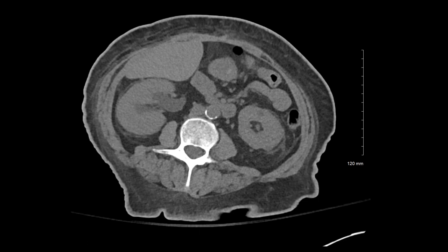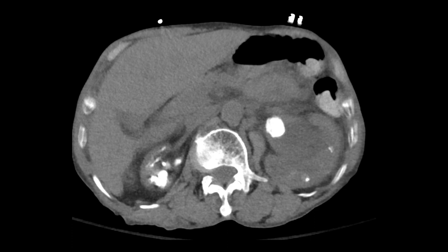So getting finally into our cases here, here's an axial image of a CT. This right kidney you can see has some fluid which is obstructed. We're not getting a great slice of the left for comparison, but this is some hydronephrosis. And then also you can see some stranding around the kidney. The kidney looks enlarged, so it's not draining well.